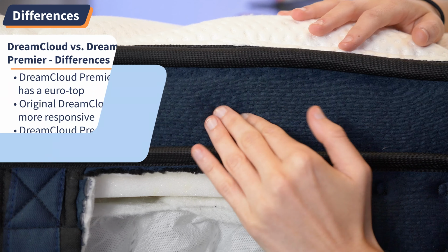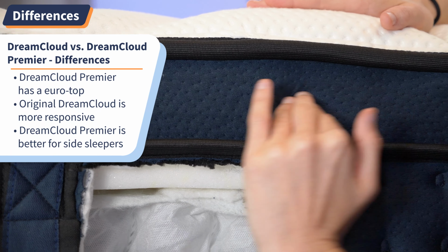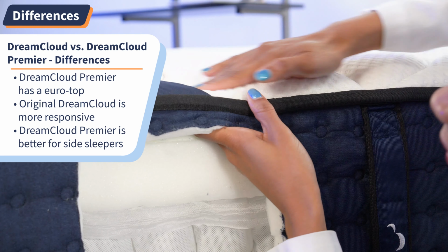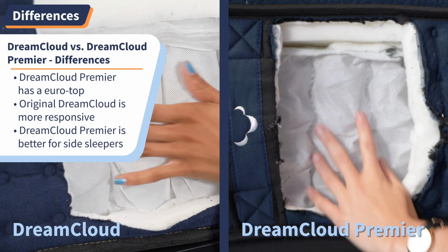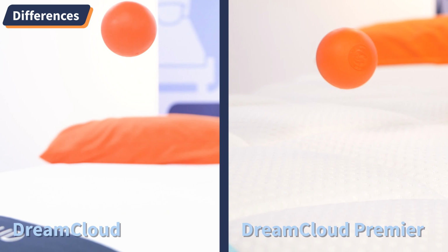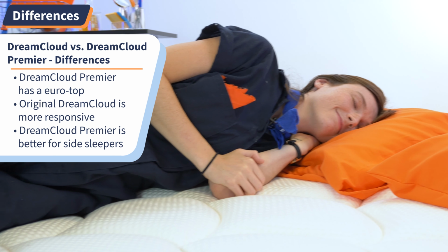Now this is a showdown, people, so let's put these two mattresses head to head. First up, the DreamCloud Premier mattress comes with an extra Euro pillow top for some cushioning, and the original DreamCloud mattress just has a regular old mattress top. And even though both of these mattresses have coils in their construction, the DreamCloud Original is actually a little bit more responsive, but we'll talk about that more later. Yeah, well, the DreamCloud Premier is better for side sleepers, but again, we'll talk about that later.